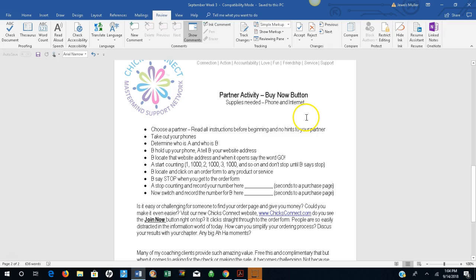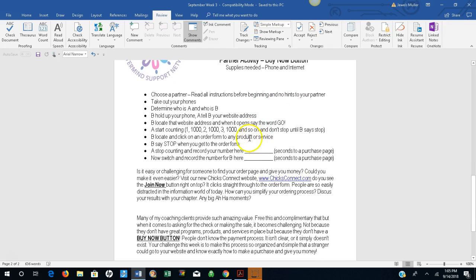And so I thought this activity might be kind of fun. What you need, each one of you needs to have a phone, or you can share your phone with your partner if they didn't bring theirs into the meeting, and hopefully you have an internet connection. So choose a partner, read all the instructions before beginning, and no hints to your partner, so you cannot cheat in this activity. Take out your phones, determine who is A and who is B.